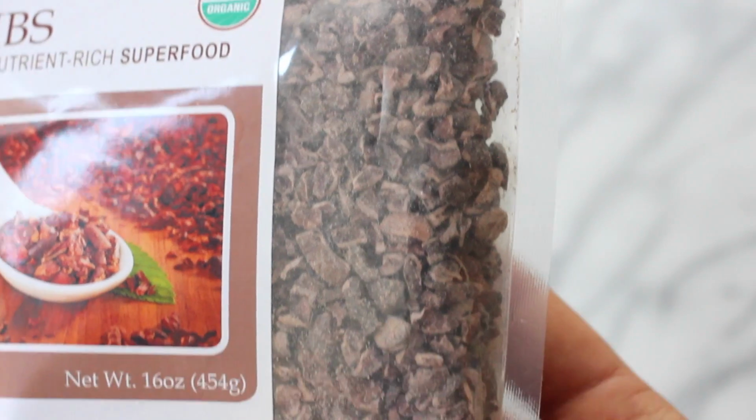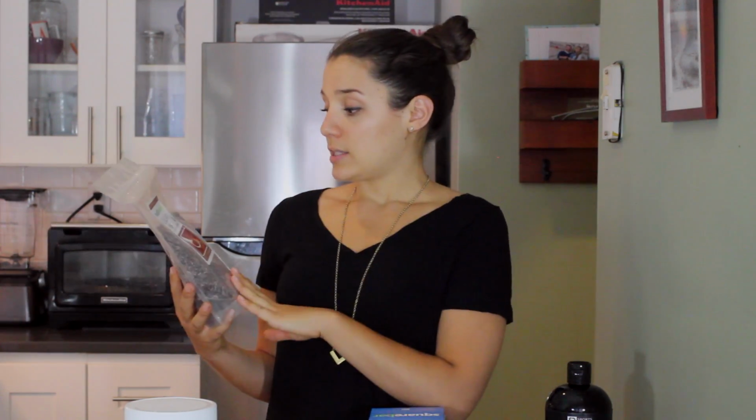What cacao nibs are, if you don't know, is that they're basically just the cacao bean that's been smashed up. So they're raw, they're unrefined. I love them on smoothie bowls, but they're also great in cookies, or you can even blend them into smoothies if you want. This is a 16 ounce, so a pound bag. I know this brand also sells bigger bags. I just didn't buy them this time because I don't have a ton of room in my pantry. And I think this was maybe $12 or something.